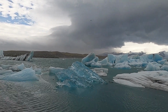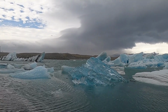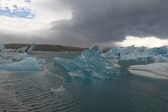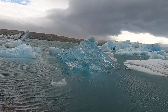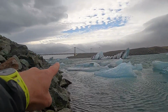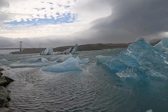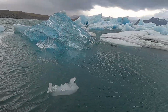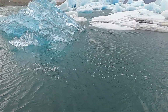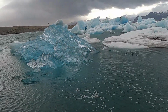And the wind is so strong today that it's actually blowing a lot of the ice back up into the glacier. Normally, a lot of this ice heads down, especially at low tide, to this outlet point here under the bridge, and then out to the sea. And then it washes up on the beach there, a place called Diamond Beach. But we can see a lot of these chunks of ice are actually moving back up into the lagoon because of the wind.